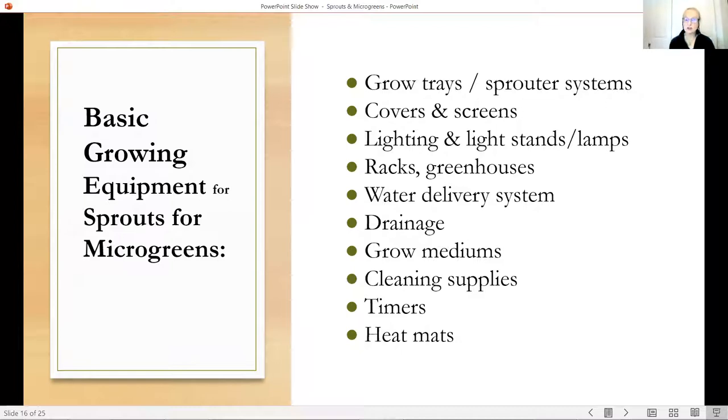You're going to have to think about drainage and what grow mediums, which we've talked about, cleaning supplies, which are pretty basic because you got them in your kitchen, timers. I use the timers for my Christmas lights and my grow, my seeding mats and my microgreens. So I have three timers, and they've more than paid for themselves. And possibly your heat mats if you're going to be using a greenhouse. I did find my heat mats were very helpful because I grew lettuce greens in my patio greenhouse all year.